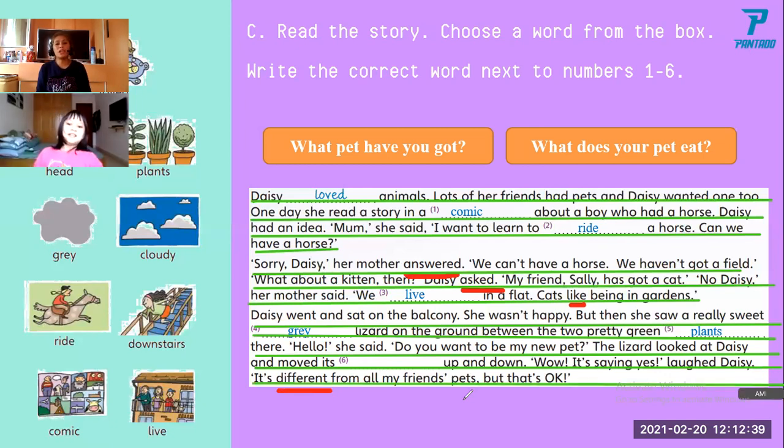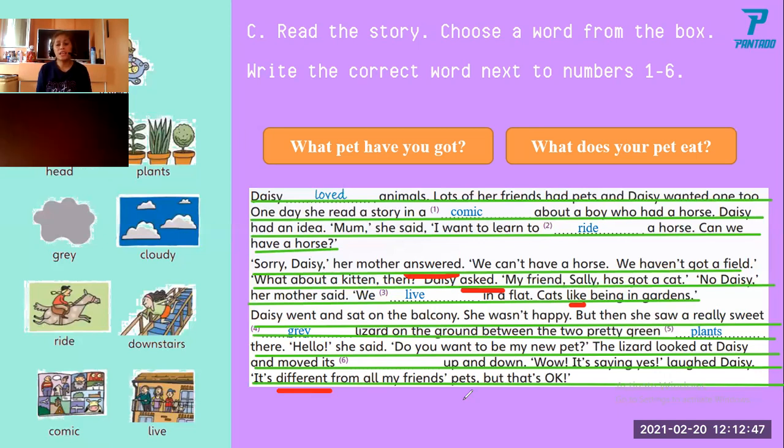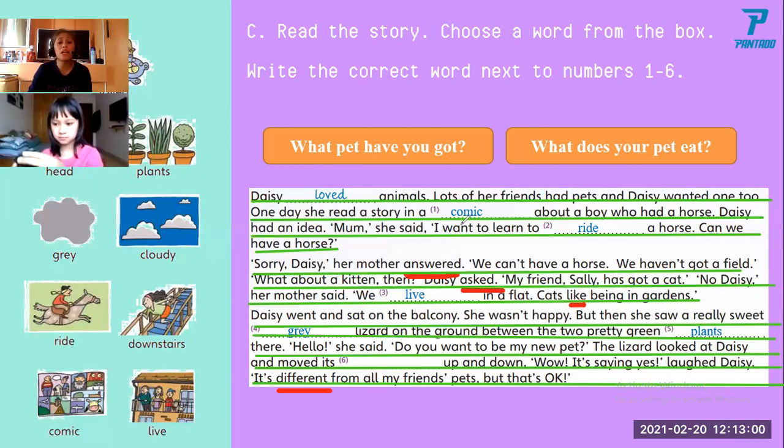Okay, so this story is about Daisy. What pet have you got? What does your pet eat? Daisy loved animals, Amy. Lots of her friends had pets, and Daisy wanted one too. One day, she read a story in a comic about a boy who had a horse. Daisy had an idea. Mom, she said, I want to learn to ride a horse. Can we have a horse? Sorry, Daisy, her mother answered. We cannot have a horse. We haven't got a field. What about a kitten? Daisy asked. My friend Sally has got a cat. No, Daisy, her mother said. We live in a flat. Cats like being in a garden.